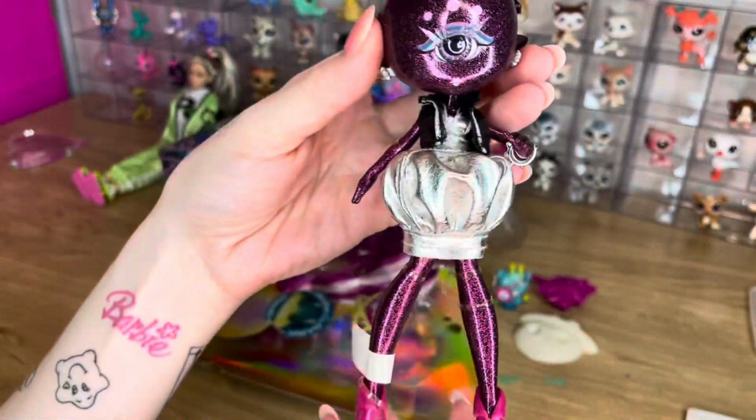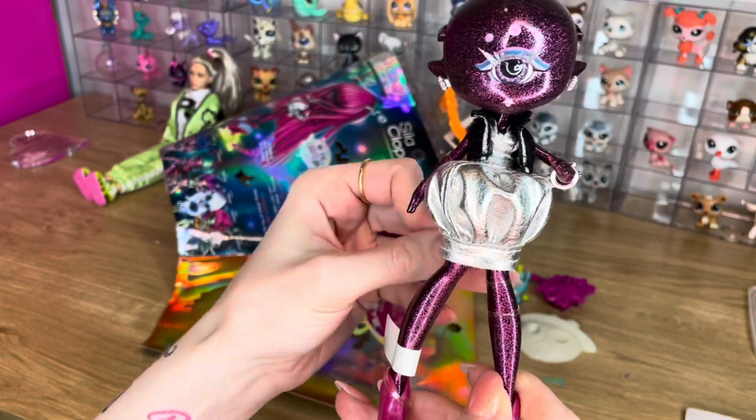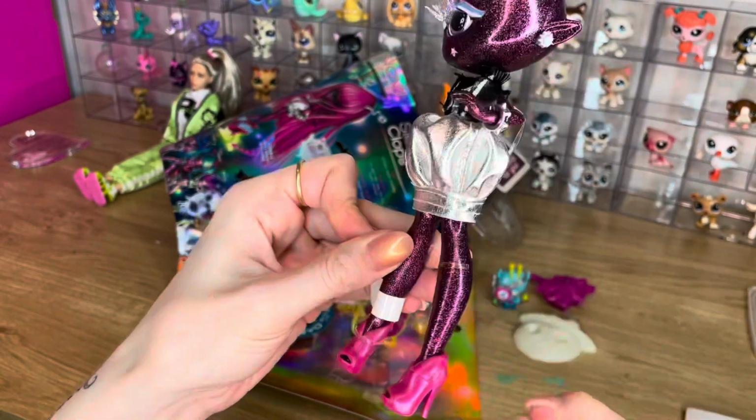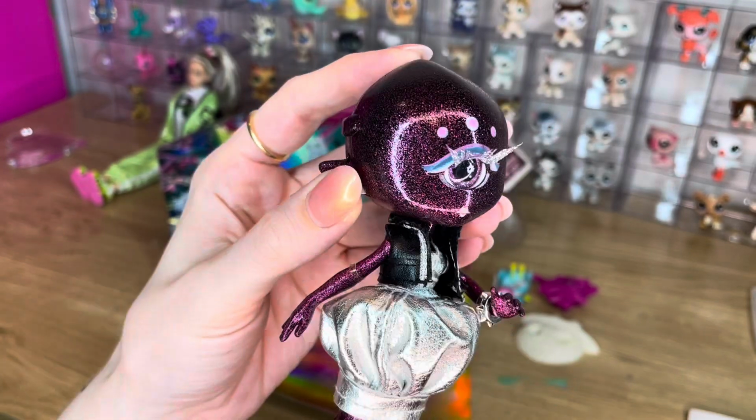Here is Sila Clops. She looks very cool without her wig. She is sporting silver lashes and futuristic makeup. Her balloon skirt is beyond cute.